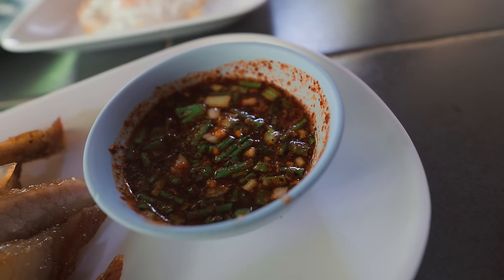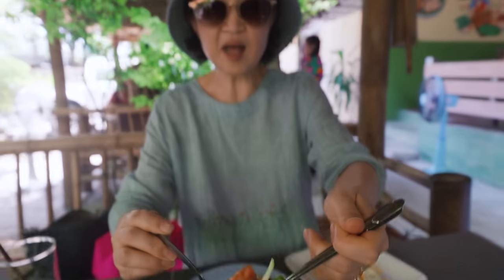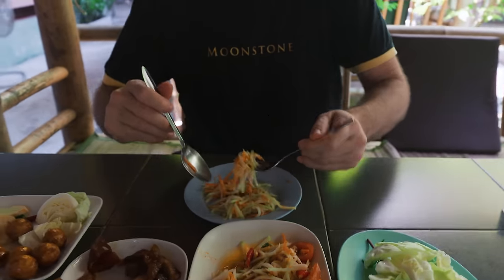Mmm. This one is deep fried, but I actually prefer grilled one, but deep fried is always good. Oh, it's so good. Som tam Thai. Mmm.